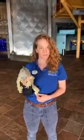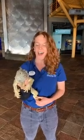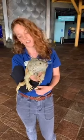I am a guest engagement coordinator here at Audubon Aquarium of the Americas, and I have Clingy with me today. She is a green iguana. Their scientific name is iguana, which I think is pretty cool. And she's been with us for quite some time. She's at least over 10 years old. And she's a female green iguana, so she's a little bit smaller than your typical iguana.